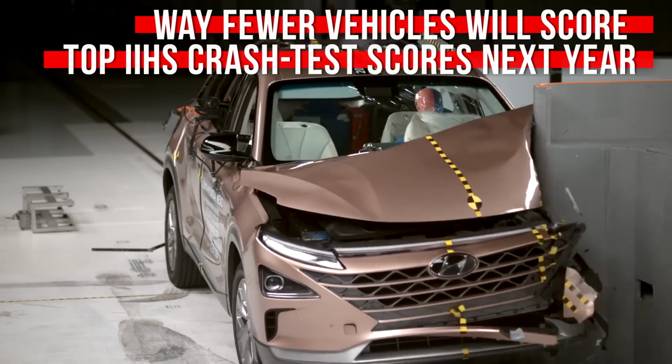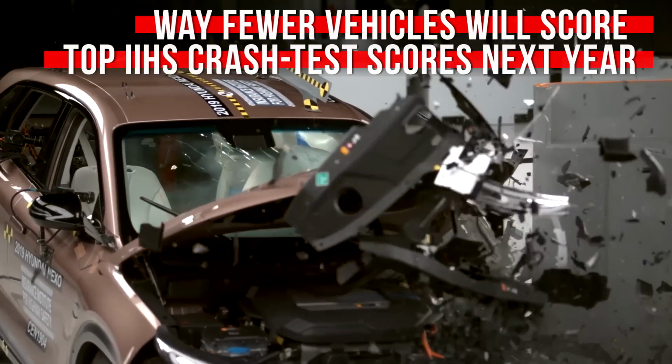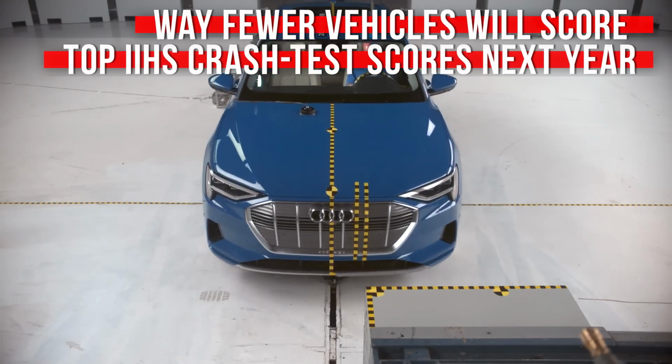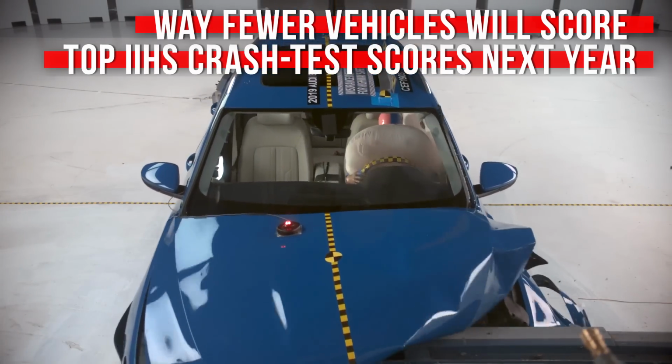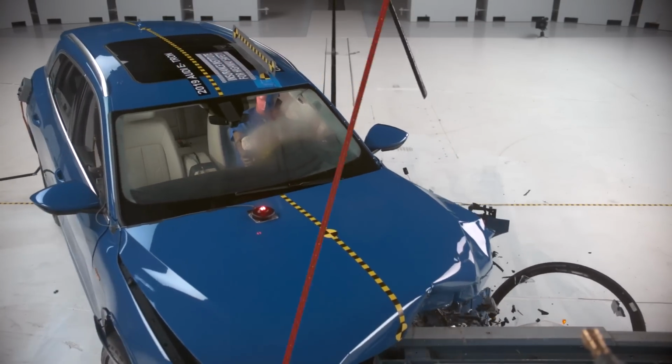Also new is the requirement that a vehicle have automatic emergency braking that works with vehicles and pedestrians, plus headlights have to rate as good or acceptable and be standard equipment to qualify for the Top Safety Pick Plus award.